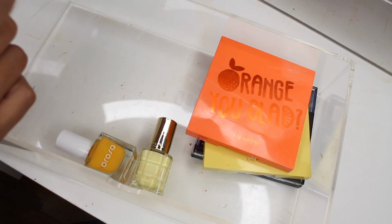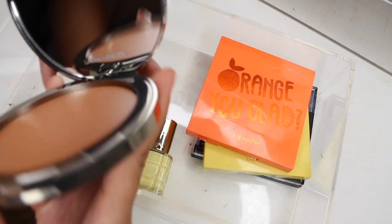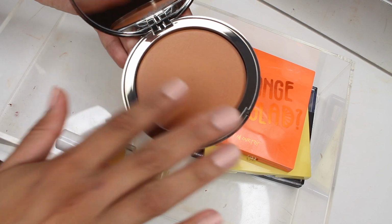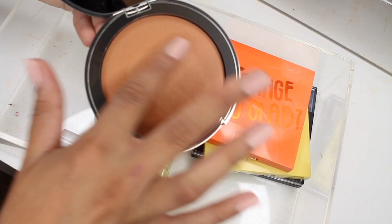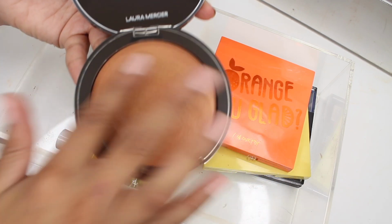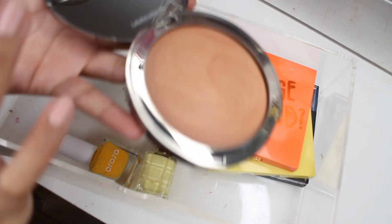And then this I just got from Laura Mercier. It's the Riviera Sun-Kissed Veil, and I'm really curious about this. It says you can use it on the face and the body, and it's kind of this cream texture. I haven't actually touched it yet. Ooh. Because like I've talked about before, all the different cream body products and stuff that are out, I feel like this is going to be really nice for the body.